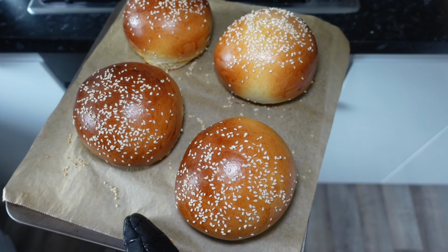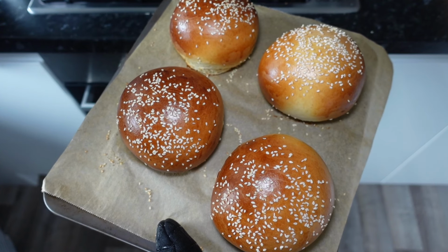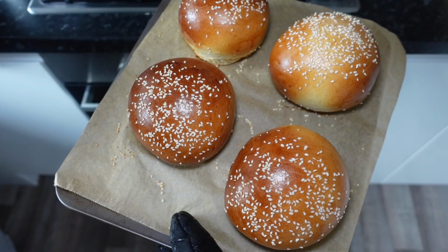So I'm going to let these cool for a little bit, and then I can chop up some veg to get that prepped, just some lettuce and onion that we'll need for the burger, and then we can cook the burgers, and then we can construct the Big Mac. We're getting there. So I've chopped up my lettuce and onions, but my burger buns are still cooling down.